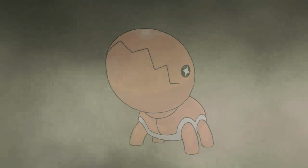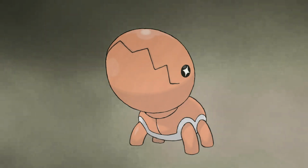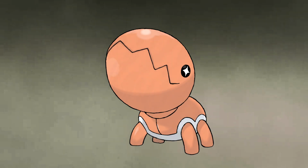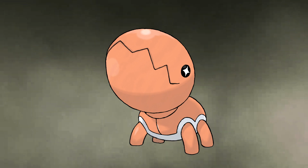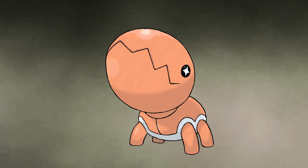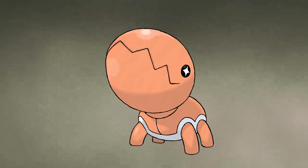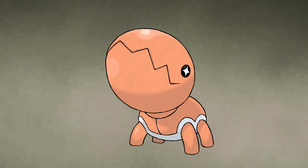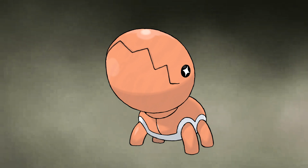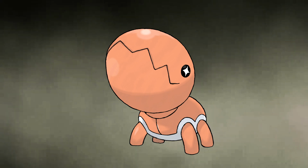Trapinch. Pokemon Emerald. Its big jaws crunch through boulders because its head is so big. It has a hard time getting back upright if it tips over onto its back. Pokemon Heart Gold, Soul Silver, and Pokemon Sword.